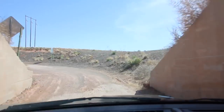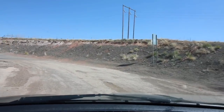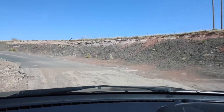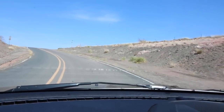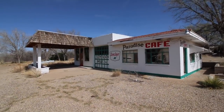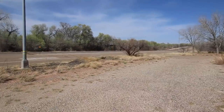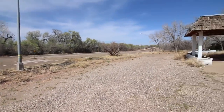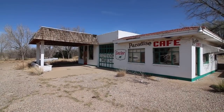Highly unusual, but off the dirt, back onto the pavement, and we're back on track. Normally, when you find a Sinclair gas station, there's a dinosaur perched out front. Not in this case. No prehistoric creatures roaming around here.